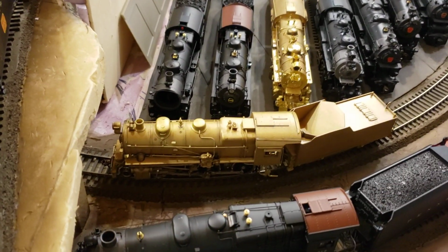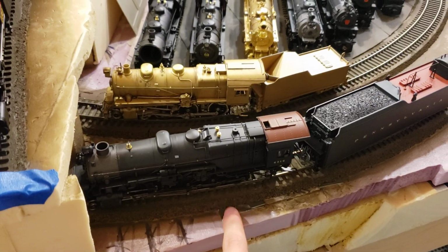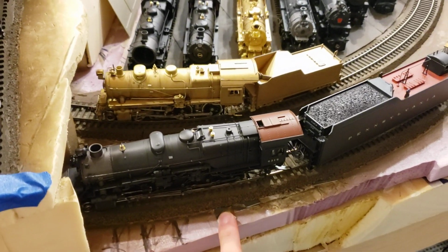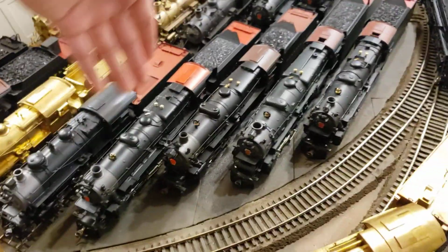Next up, here we have a West Side Pennsylvania Railroad G5. And here we have a BLI Paragon 2 I1sa with the long haul tender. Alright, and then we're going to talk about the engines that are not on the track here.